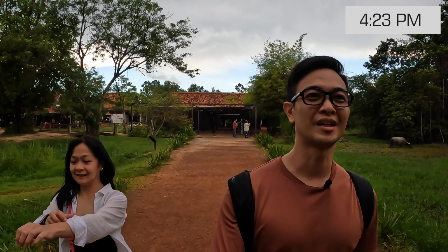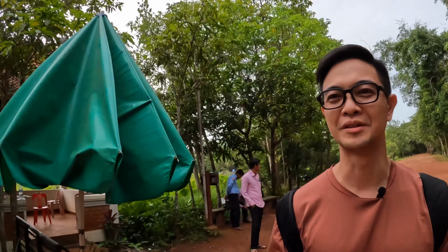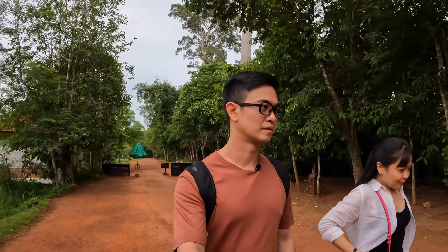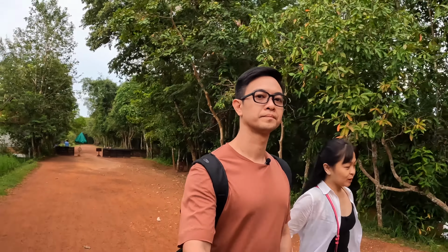Yes. Right, we've reached Banteay Srei. And it's 4:23 in the afternoon. They close at 5:30 p.m. We thought it was already closed because that sign was put in front of the checkpoint. This temple is not so busy compared to Angkor Wat and Bayon and the others that we visited because it's quite far from the city center. That's right. This is one of the less visited temples, but a lot of tourists that come here also like it because it's charming and it's unique.